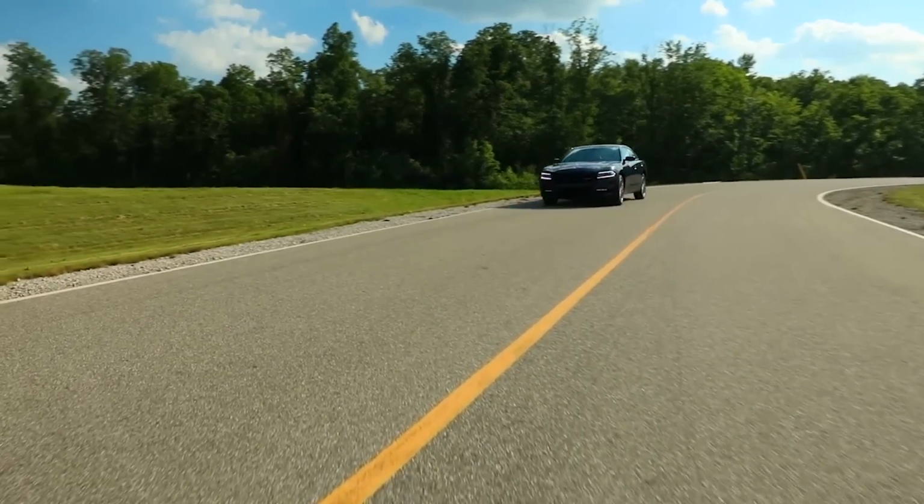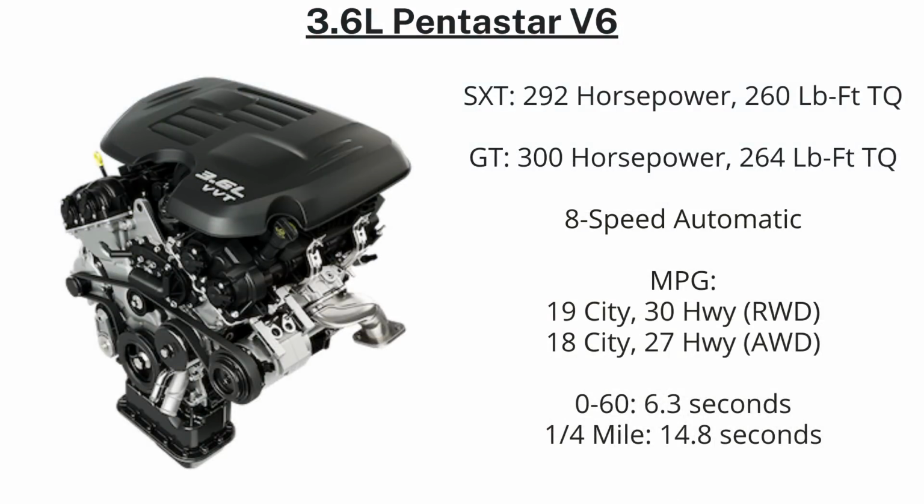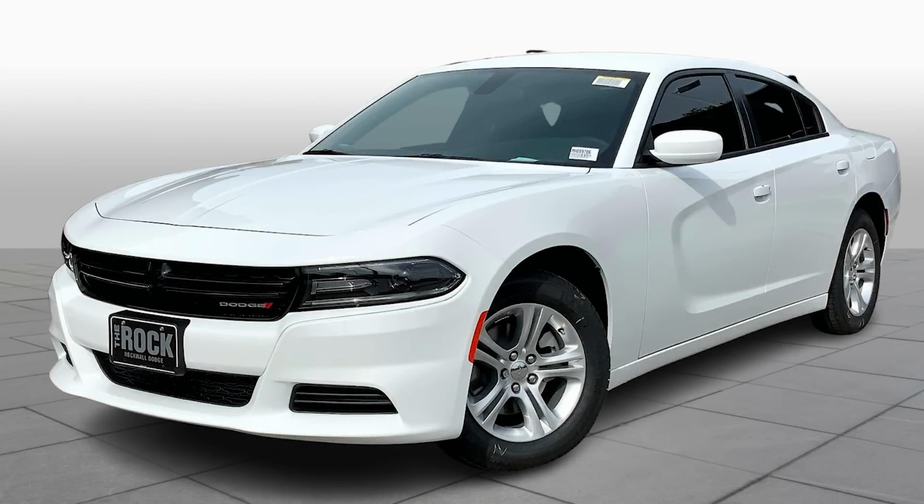Miles per gallon is 19 city and 30 highway for rear-wheel drive V6s, and 18 city and 27 highway MPG for all-wheel drive on the V6s. And 0 to 60 happens in just over 6 seconds for these models. So now we'll go through the models one by one.